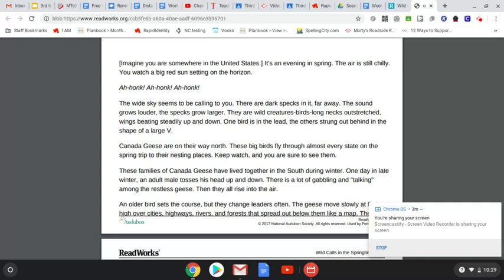Okay, so if you've ever seen these types of birds flying up in the sky, they're usually flying in a pattern that looks like a giant V.